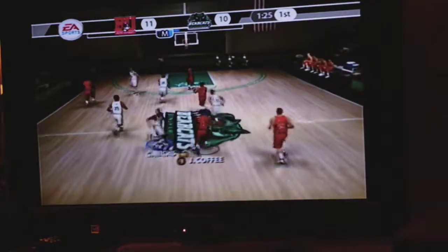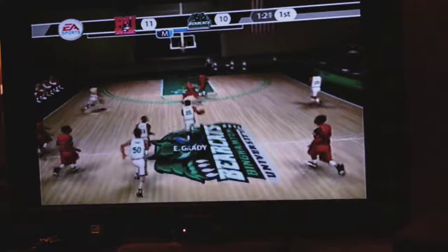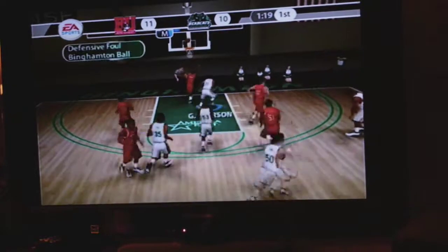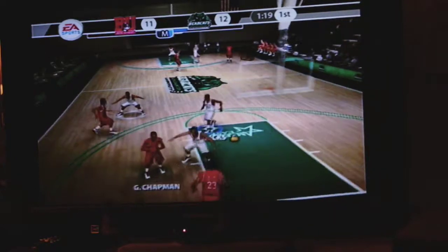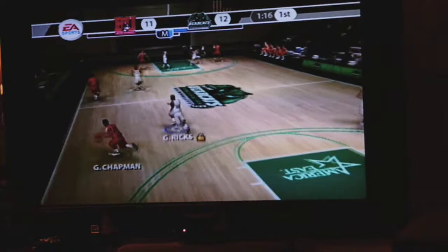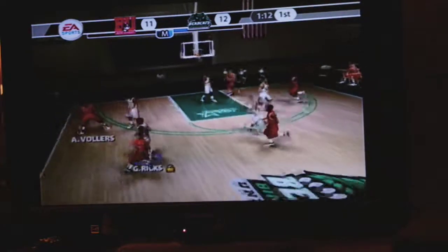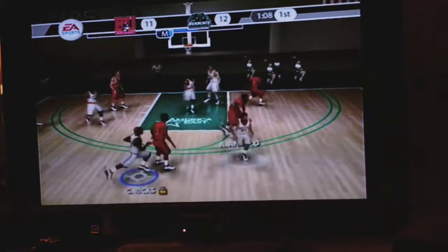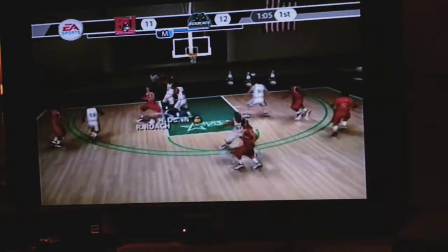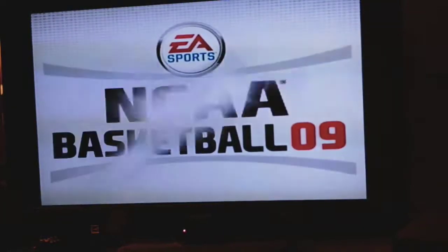Coffey bringing the ball up. And Grady with the steal. Who gets it to Pearson. Pearson makes both free throws, and we go up 12-11 with a little over a minute left until halftime. Chapman brings up the ball, who passes it to Vollers, who gives it back to Chapman. Chapman gets the ball swatted away, and he loses it, but it stays with Boston.